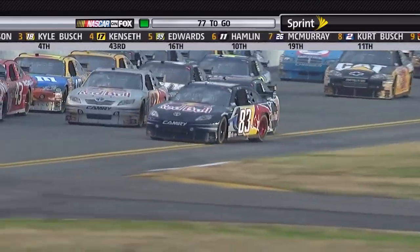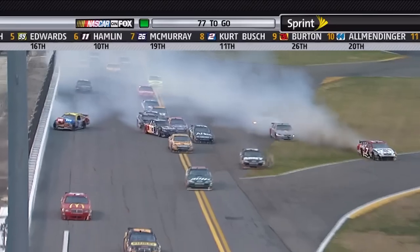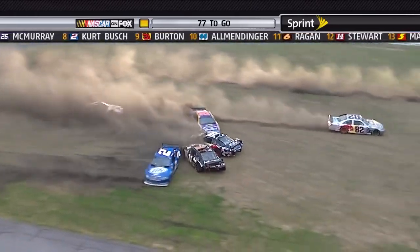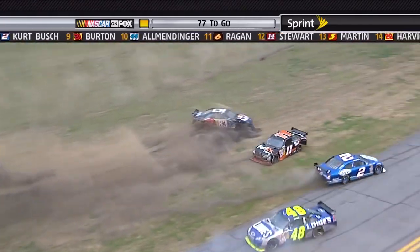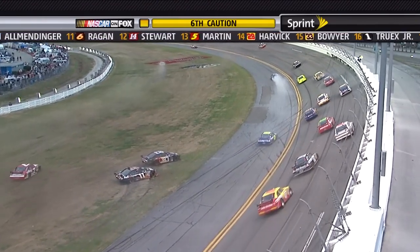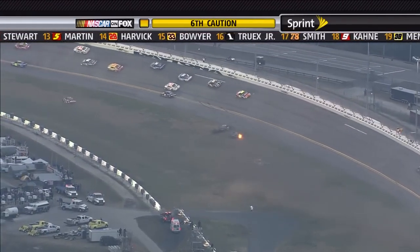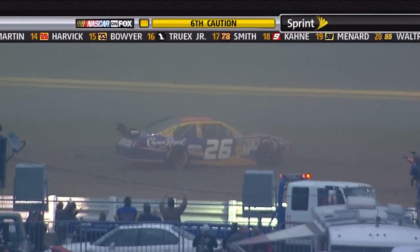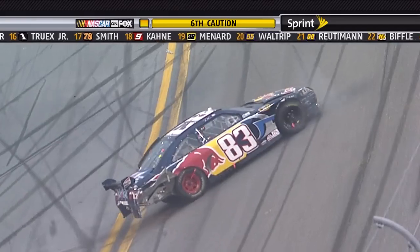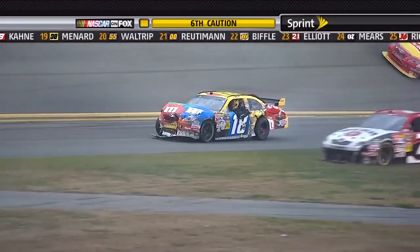Boy, Brian Vickers, Dale Earnhardt Jr., that ain't going to work, boys. Vickers hard. Here we go. Busch, the dominant car of the day, in the wall. That was wrong. And 10 cars sliding, slamming into the infield. Jimmy Johnson, totally uncalled for. Totally. I don't care who you are. That was just wrong. Caution is out. McMurray was a contender. He's all torn up. And the dominant car of the day, that of Kyle Busch, is a victim.